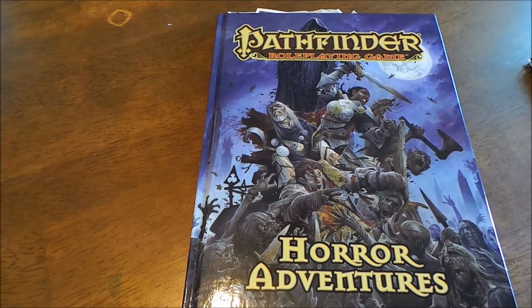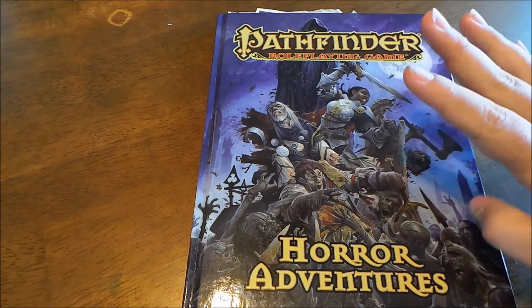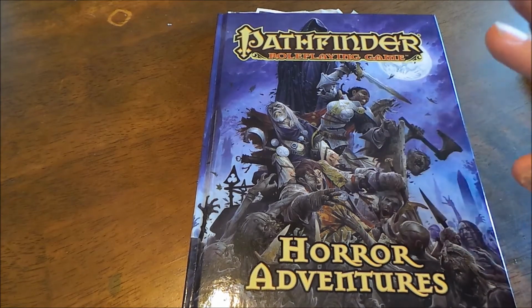First of all, I gotta say, I picked this up at Gen Con over the weekend, and I think for those of you who are looking for horror-related games, kind of like my Dark City game, you guys are gonna find this really interesting and a good value.